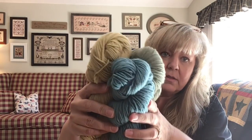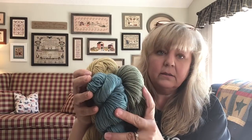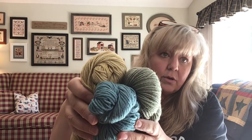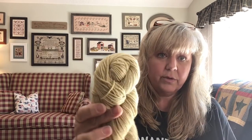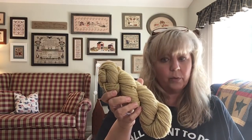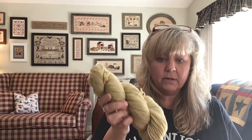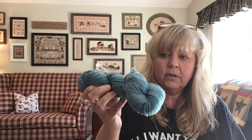So this is what she dyed. My daughter wanted like a neutral and like a country green and this beautiful teal. Oh my gosh. So I think they're gonna look really pretty together. They are really gorgeous by themselves. This is like a gold. I love this. This is like a primitive gold. It could go anywhere in my house. This is so pretty by itself.